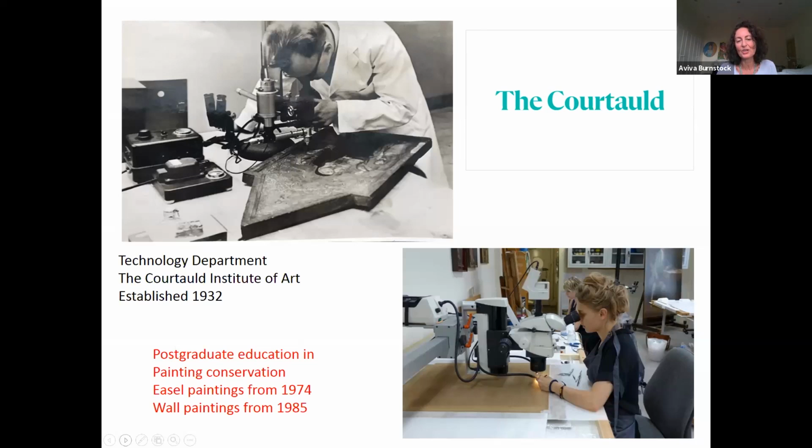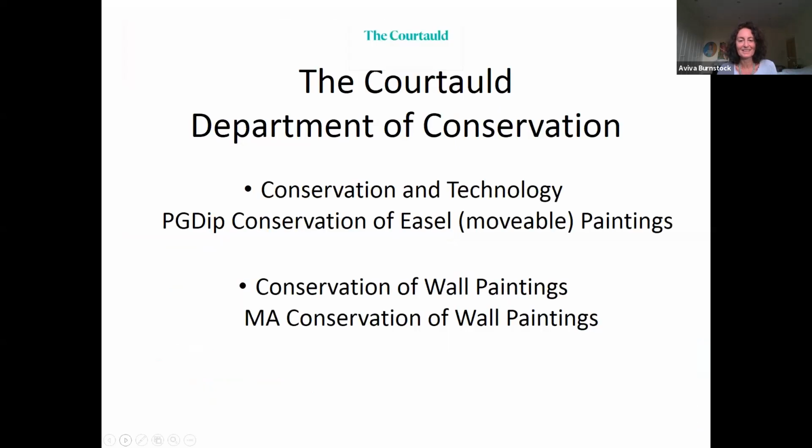And in fact, the education in conservation started in 1974 officially. And then it developed into the 3-year course in 1976, and it's still running as a 3-year course. And then wall painting conservation, which is a separate course, but there are some overlaps, started in 1985 and is also continuing. Next slide, please.